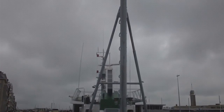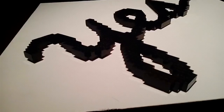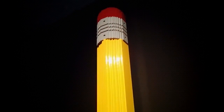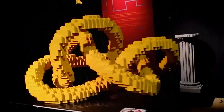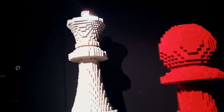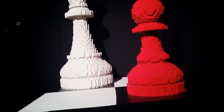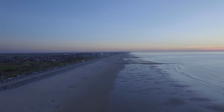And at number 1 is Ostend's Art Museum. The Musée is a museum in Ostend, specializing in Belgian art from 1830 onwards. The Art Museum has an exceptional collection of modern and contemporary art from Belgian artists or artists who live and work in Belgium. This makes the museum unique amongst other museums in Flanders. The permanent collection focuses on Belgian art from 1850 to the present, and highlights include works by James Ensor, Leon Spilliaert, and Constant Permeke. So, that sums up our top 10 things to do in Ostend.